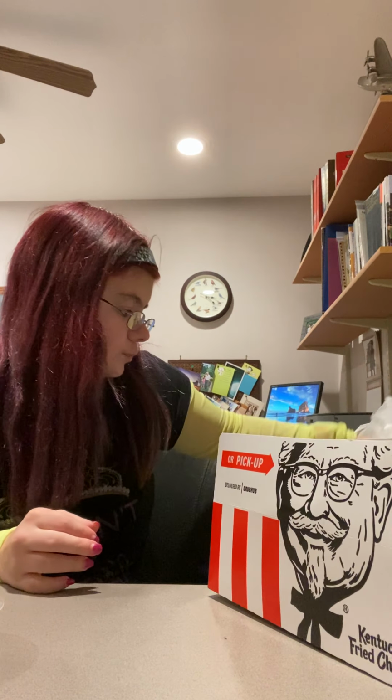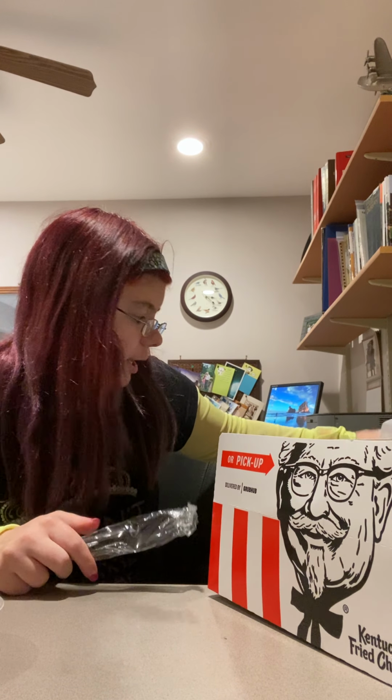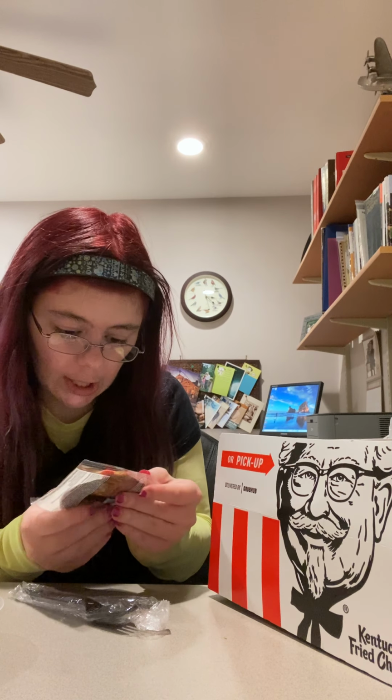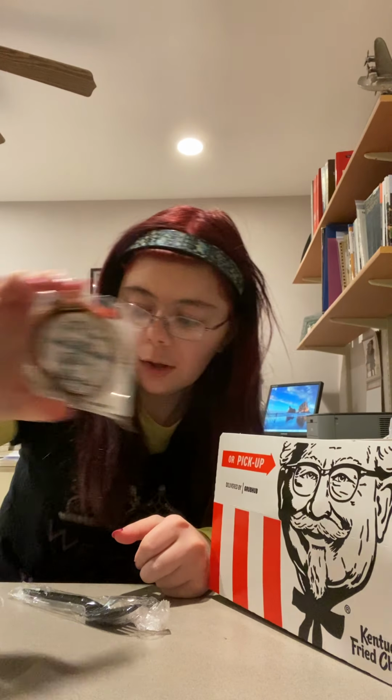Then, if you guys can see, yes, you can, whoops, piece of chicken falling. The original chicken. And last but not least, we got a chocolate chip cookie. They have really good chocolate chip cookies.